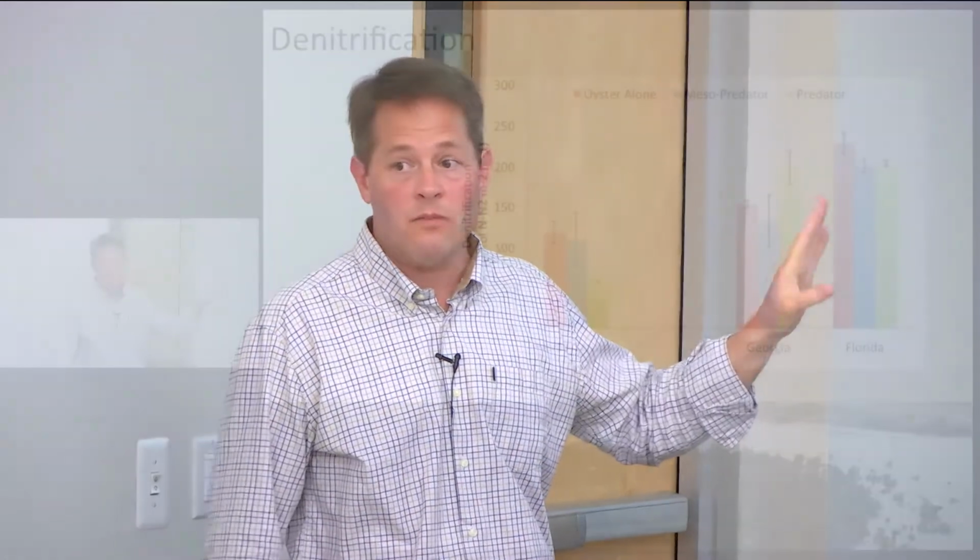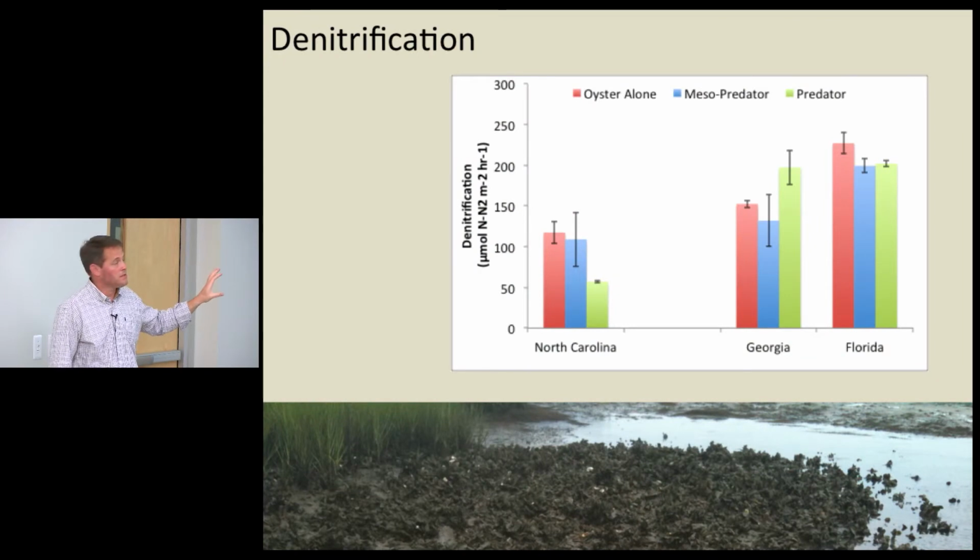So again, this process, denitrification, we conducted some experiments in which we had oysters alone. So these are the red bars. The blue bars are mesopredators. So these are mud crabs that I'll talk more about in a second. Mud crabs eat oysters. And then predators. Those are either blue crabs or toadfish who eat mud crabs. So this is a complete food web. I'm going to show it to you in just a second in a graphic representation. But what we were trying to understand is, how do predators affect the process of denitrification?